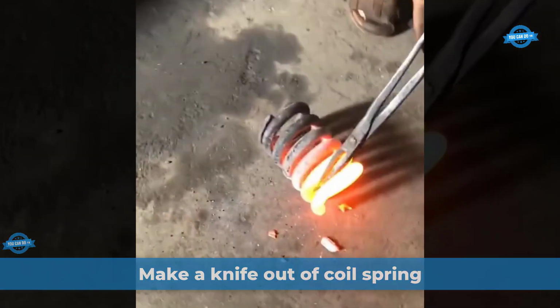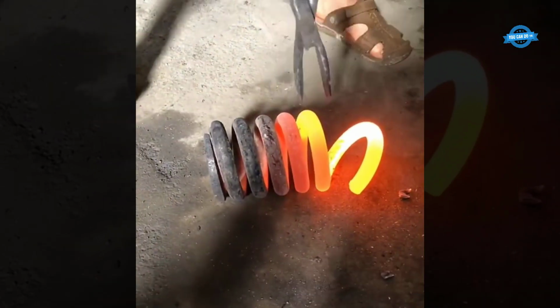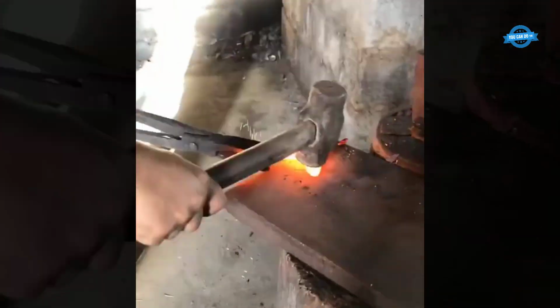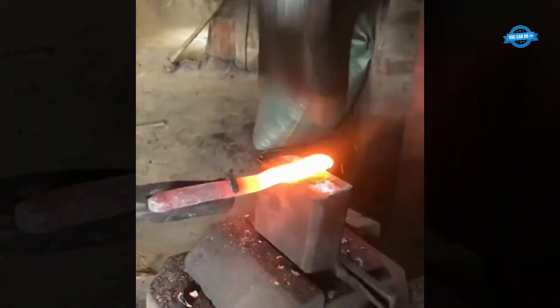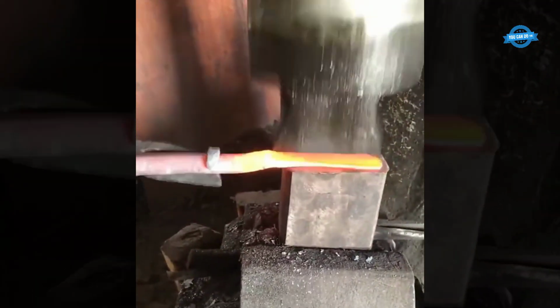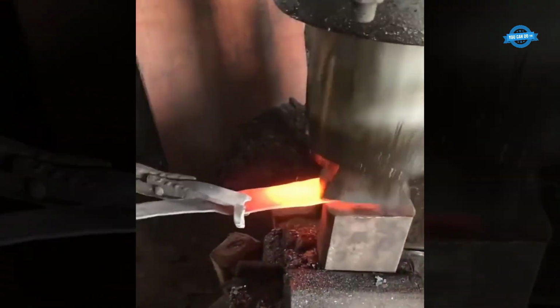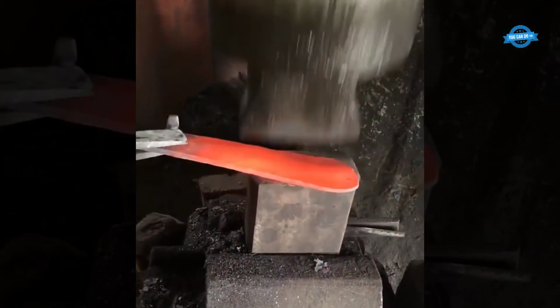Making a knife out of a coil spring begins by heating the coil spring to a high temperature using a forge. Then use a cutter to carefully cut a piece of the spring that is suitable for making a knife. With the cut piece of the spring, use a hammer or an anvil to straighten and flatten the metal. Heat the cut and straightened piece of the spring once again and then forge it with a hammer on an anvil. This process helps to shape the metal into the desired knife shape. Ensure to strike the metal evenly to maintain the desired thickness and shape.